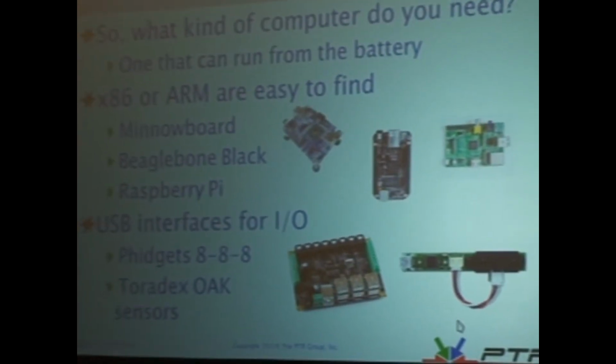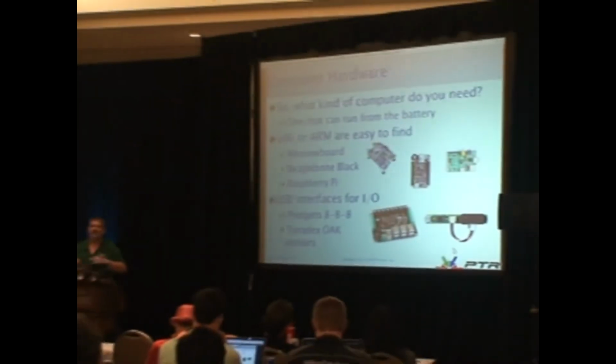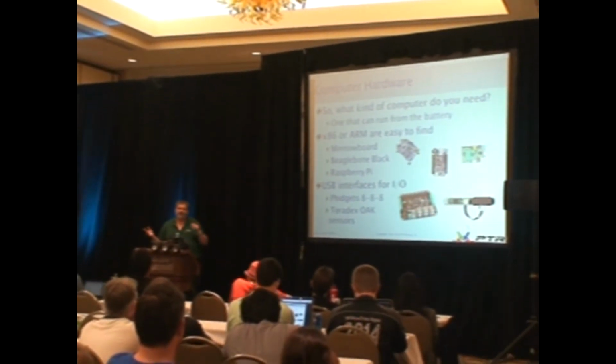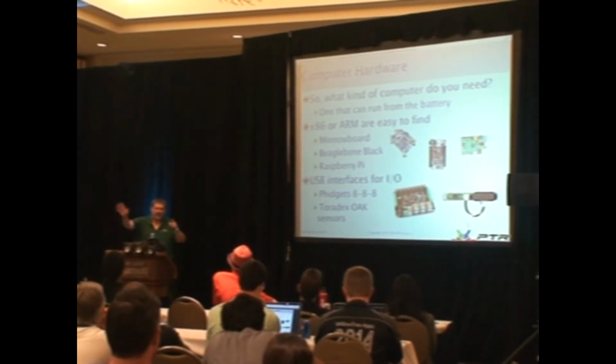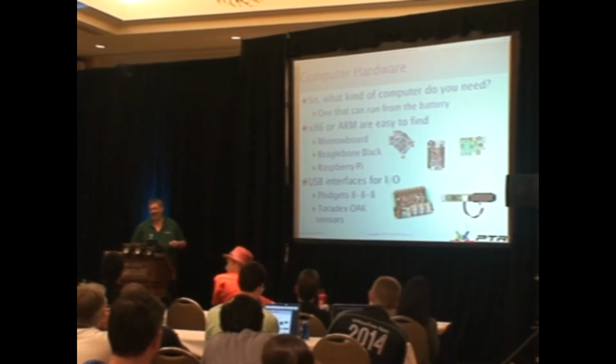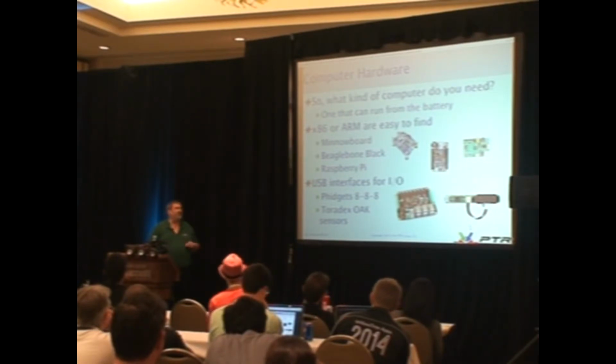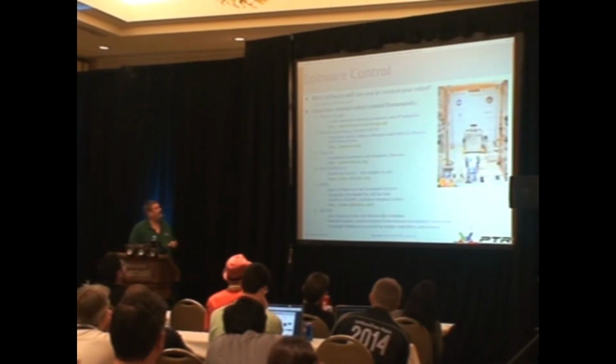Whether you want to go ARM or x86 is entirely up to you. ARM will typically give you better battery life. Of course, I'm sure the Intel people in here are going, oh, that's not true. But I have seen people take laptops and repurpose them to be a robot controller. It works, and it just depends on how much battery you've got with the device.